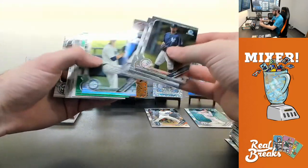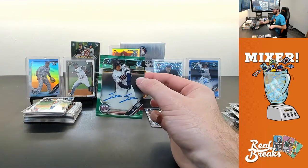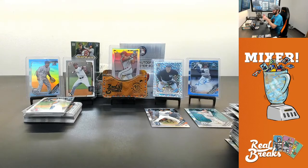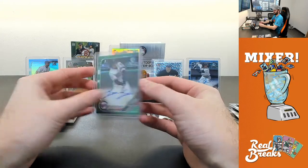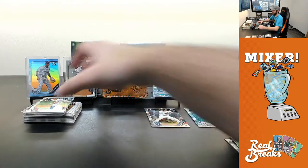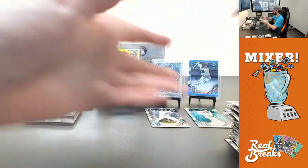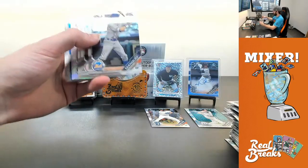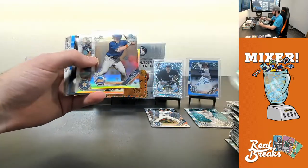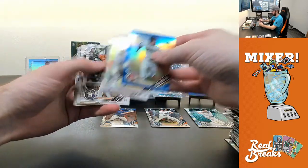More auto. Spencer Steer green for the Twins. Twins are going to Mike Tanzillo. Green out of 99. Yeah, you used to be able to buy first chromes for hardly anything. Paper was worthless. So now that those have gone nuts, we're looking for other stuff. Brett Beatty refractor. Dominic Fletcher at a 150 blue.